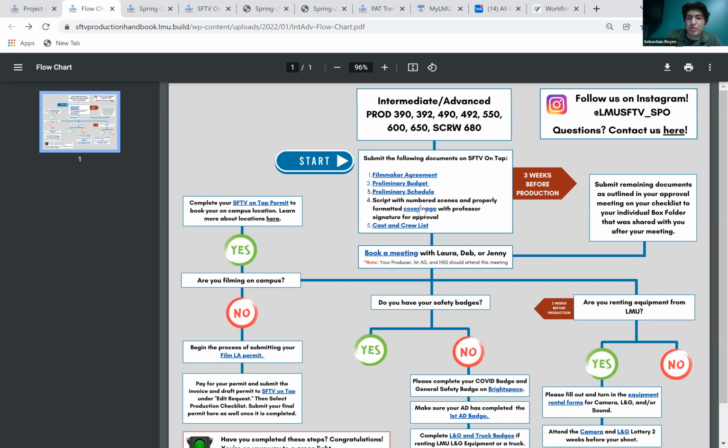And so once you have that preliminary budget and schedule going, then you also need your script with your numbered scenes and properly formatted cover page. When we say numbered scenes, that means that for every single thing that has interior, dining hall, or interior, my room, that has to be numbered. We have to make sure that it goes 1, 2, 3, 4, 5, and so on and so forth.